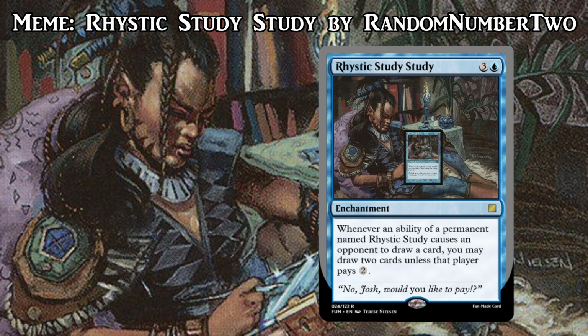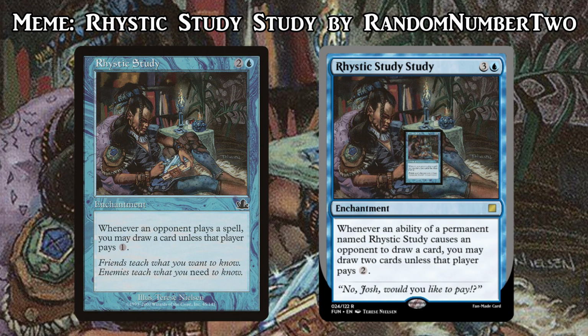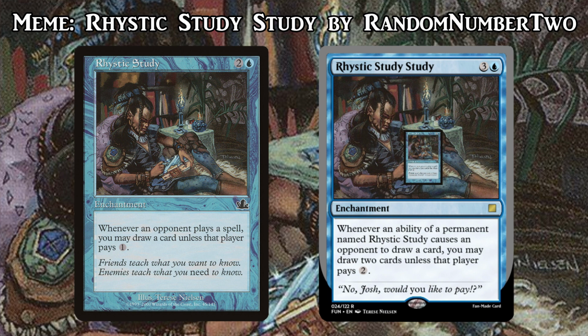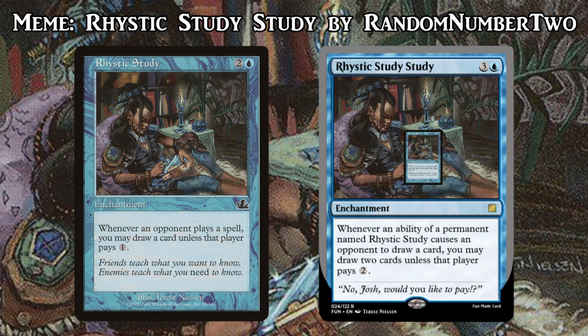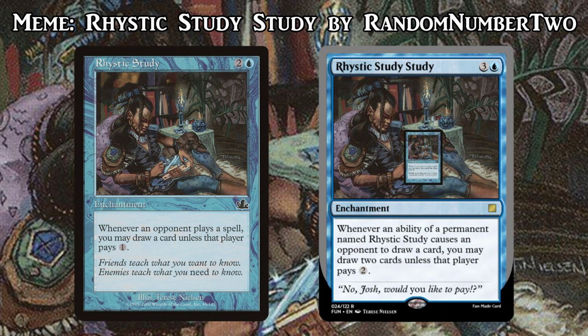So this is just kind of a way to punish players who are running Rhystic Study, because it's just kind of annoying every time you cast a spell to have to be reminded to pay 1 mana or let the opponent draw a card. And so this way you're like, well, now I don't have to pay, because if they draw a card, then they have to let me draw 2 or pay 2 mana. So it's a funny design.